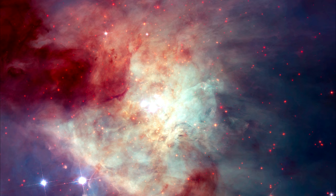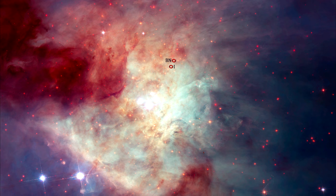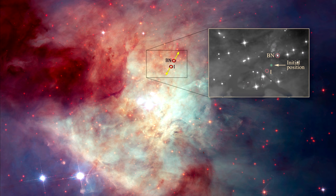Decades ago, researchers found two stars, labeled BN and I, traveling at high speeds in opposite directions. They traced both stars back 540 years to the same location. This suggested that they were part of a multiple star system. But the duo's combined energy, which is propelling them outward, didn't add up. The researchers reasoned that there must be at least one other star that took kinetic energy from the other two.